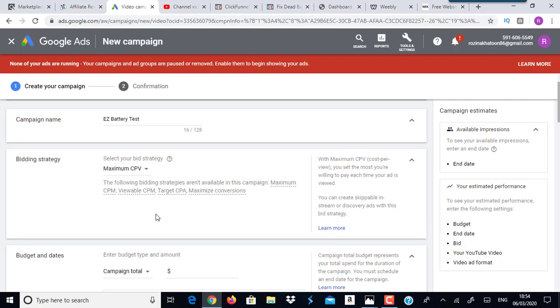Target CPM basically means how much are you, it gives you all the information. When you click on maximum CPV, we have a maximum CPV, cost per thousand, you set the most you are willing to pay each time your ad is viewed, okay? So I normally go with this maximum CPV.